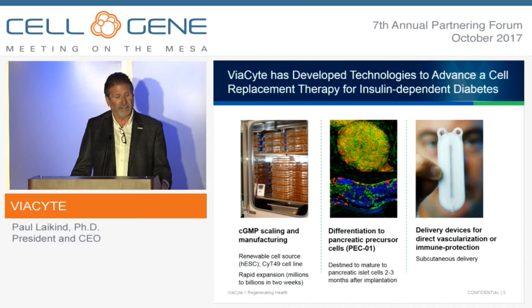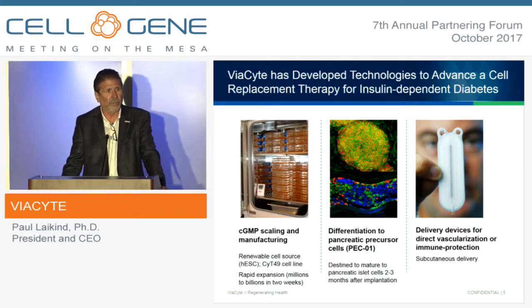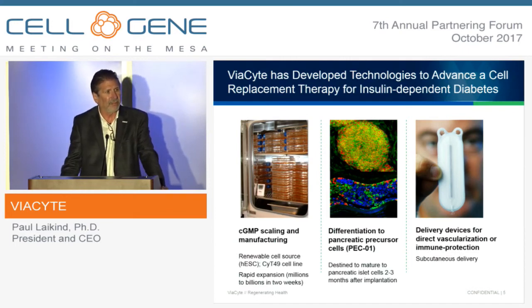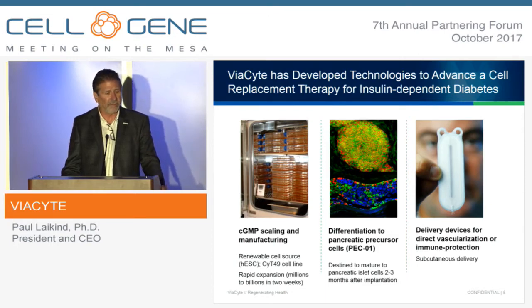But the next part is differentiation up to what we're going to implant. This represents about 7 or 8 years of work to go from that embryonic stem cell, drive it through a series of different cell steps up to a pancreatic progenitor cell. This is a cell line that is essentially destined to go on to form all of the cells of the islet after it's been implanted. So it takes about 2 to 3 months after implantation, and it matures and forms all of the cells of the islet, including the important beta cells.